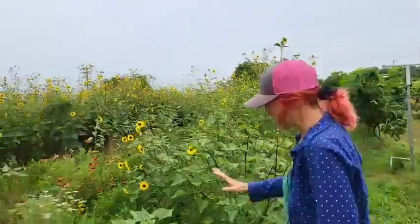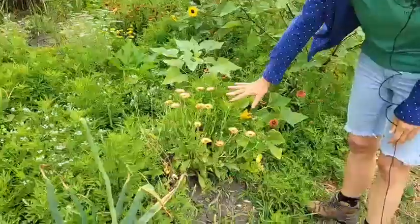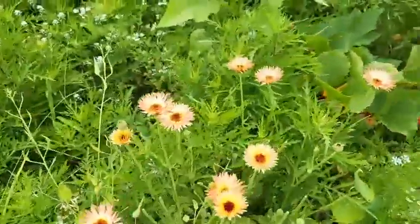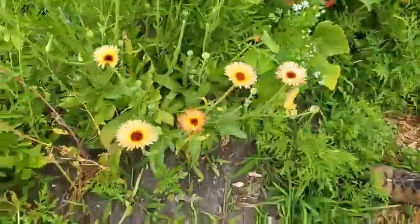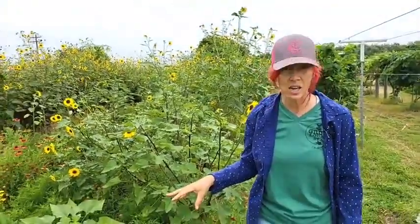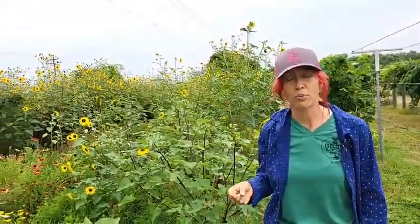Look, this is a medicinal flower right here. It's called a calendula flower. It's a very important flower. I have taken one tiny seed and turned it into medicine. That's a way to capture the energy I'm going to need for the future, dry that stuff out, and then conserve and put it back.